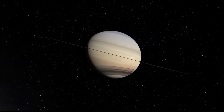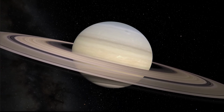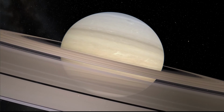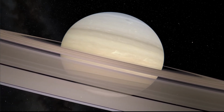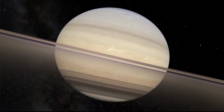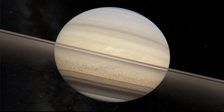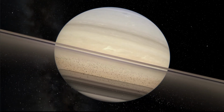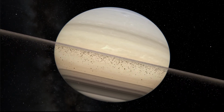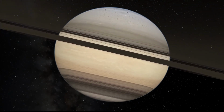Alright, so we're gonna start to fly in closer now. And we're gonna actually enter the rings of Saturn. And when we get very close, we're going to be able to see that they're actually made up of little particles of ice. It's kind of like an orbiting snowstorm around Saturn. And every particle of ice is like a mini moon orbiting around it.